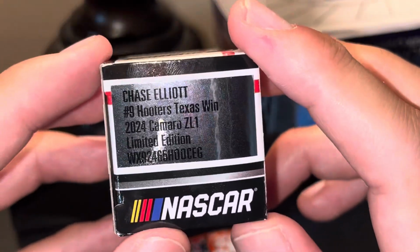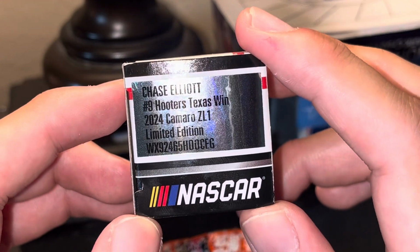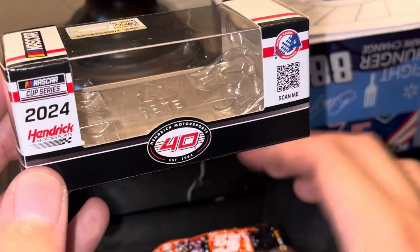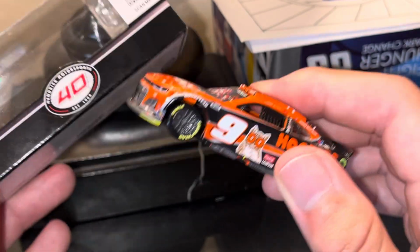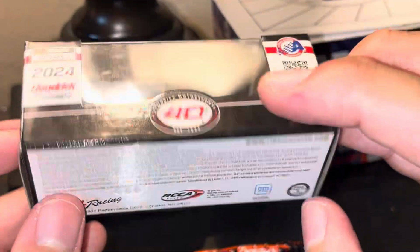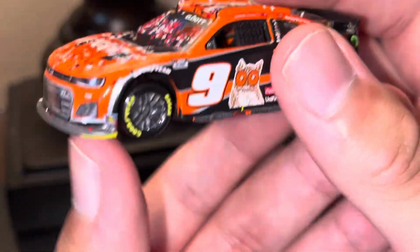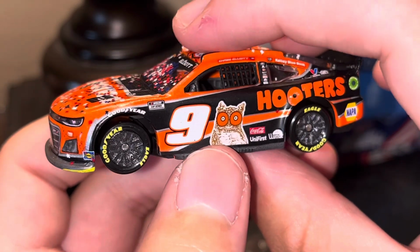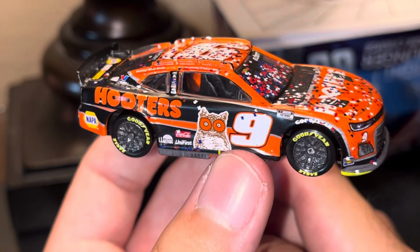So anyways, what we're looking at here today is Chase Elliott's number 9 Hooters Texas race win. All right, so Chase Elliott's Texas race win is finally in the house, and I'm pretty excited to get on with this diecast review. First, here's a quick look at the box. There you go. And this is just the standard edition, by the way, so no diecast metal chassis or anything like that. And here is a look at the car itself. A really awesome looking scheme for Chase Elliott.